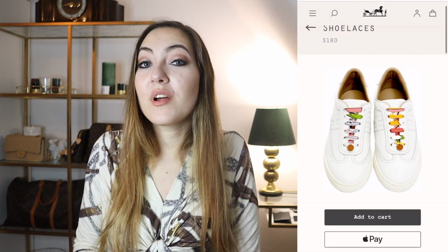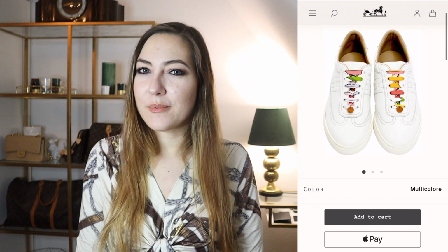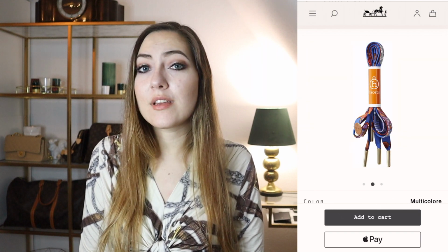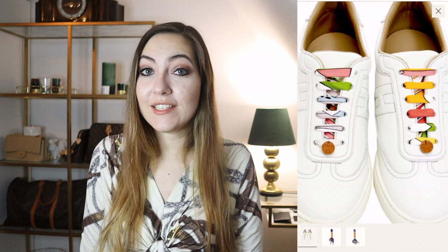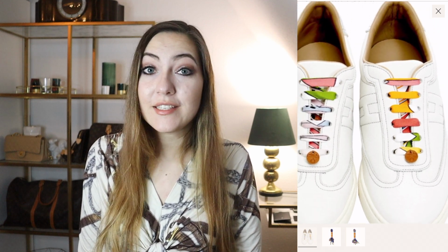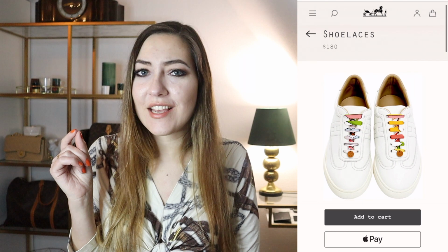As well for $180, but more on the decadent and untypical side, the Hermes Petit H line, which uses repurposed materials from items that have not been sold, offers shoelaces for $180. I don't think the price is a steal, but for sure they can spice up some plain sneakers, and they come with a little round leather tag that says Hermès.